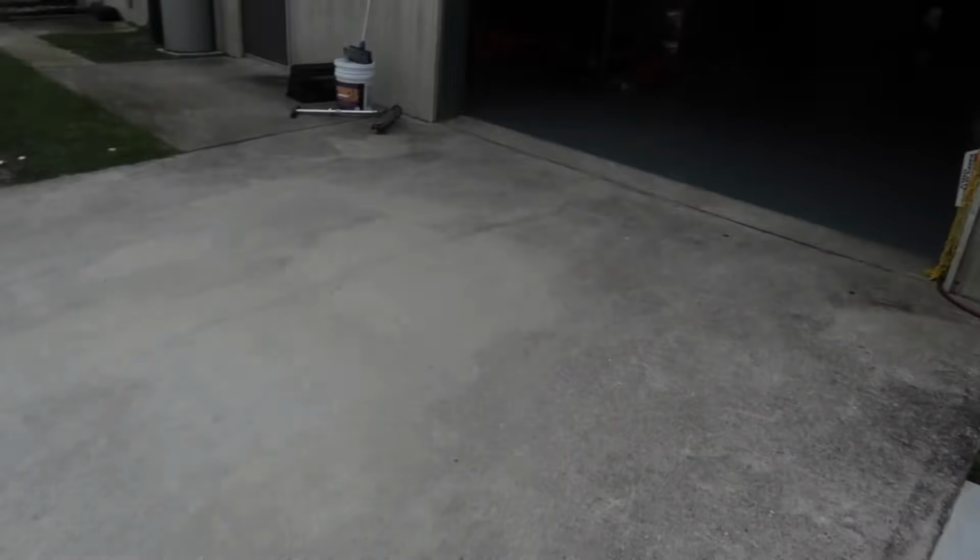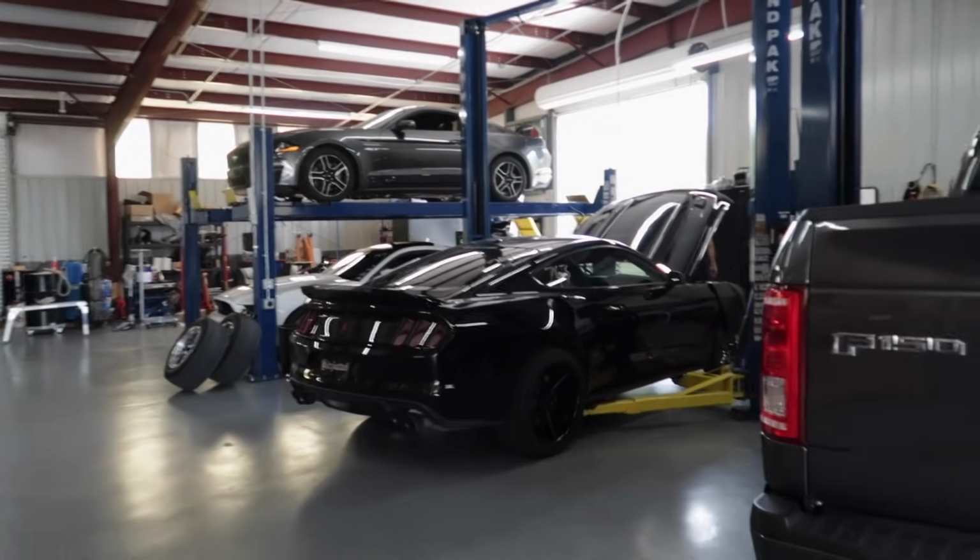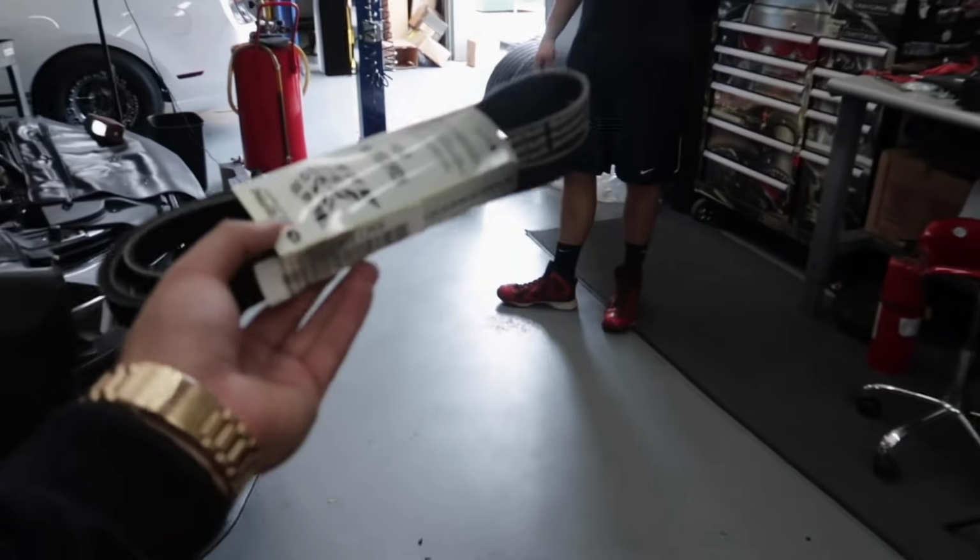I brought it from home, so I'm gonna bring this inside to Donnie, and then we're gonna go grab some lunch real quick. He's gonna be installing an ATI crank balancer. Here you go, buddy. All right, guys, he's gonna finish up installing a few more parts on the car. We're gonna go grab some lunch.